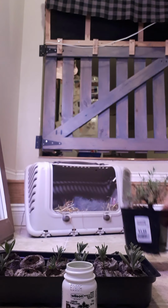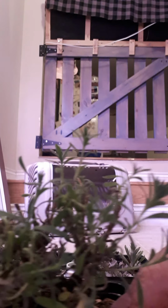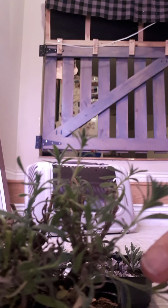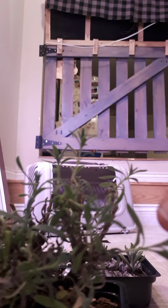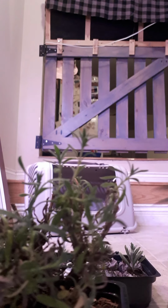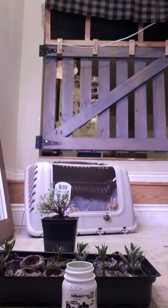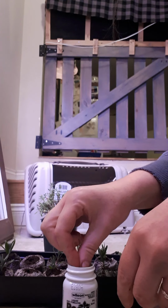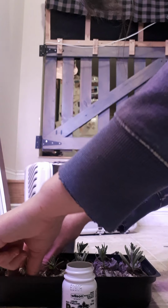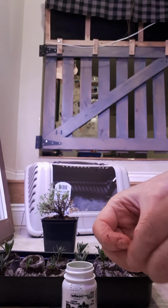You're too short, so maybe I will do some pathetic ones. Bring this up nice and close for you. There. So this guy right there, and this guy there. I don't know if they're going to do anything. That's too short. That's too short. And apparently in two weeks' time, I should be able to see by doing a light tug if any of these have rooted at all.